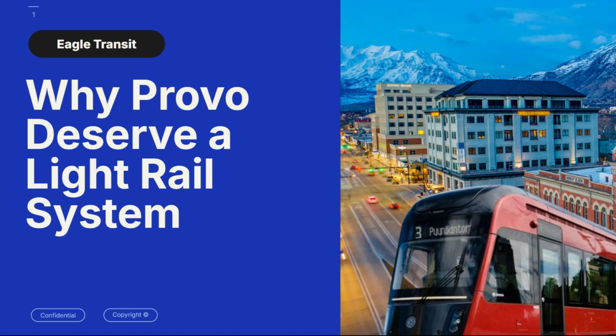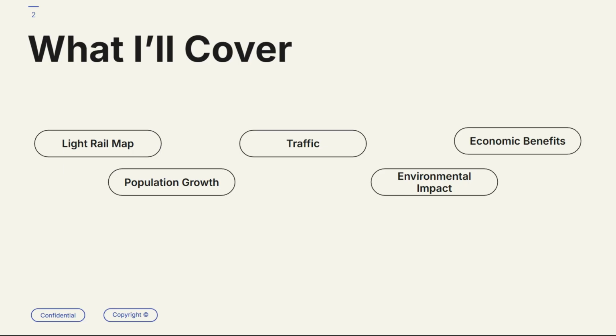I'll be telling you guys why I believe Provo and Utah County deserve a light rail system. This is what I'll be covering today: the light rail map that I have built myself, population growth of Utah County, traffic, environmental impact, and economic benefits. First, let's get into the map that I've built.